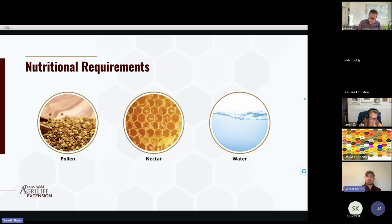So what are the major nutritional requirements for bees? And I know we talked about this 3, 4 weeks ago, but there are really three major nutrients that bees need to grow, develop, and survive. The number one is pollen. So pollen is really the only protein source bees are bringing in. And so pollen contains all the proteins that bees need, but it also contains a lot of the vitamins and minerals and antioxidants that bees need to not only grow and survive, but also has a lot of other important functions.